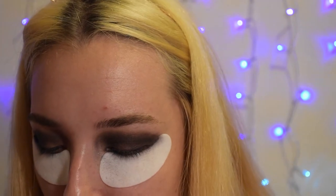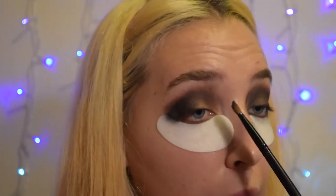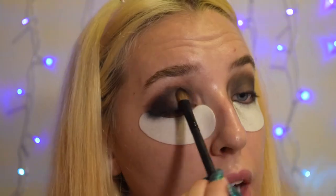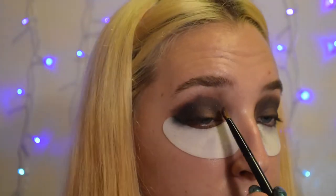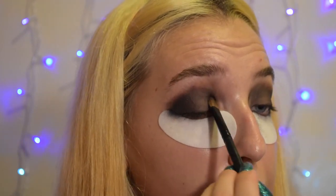Whatever. I'm doing me. Why is this not shiny enough? This is not what I wanted at all on this eye. I wanted it to be more sparkly and it's not. The sparkle just kind of flies off. It's like, no, sorry, I'm not gonna sparkle for you today.